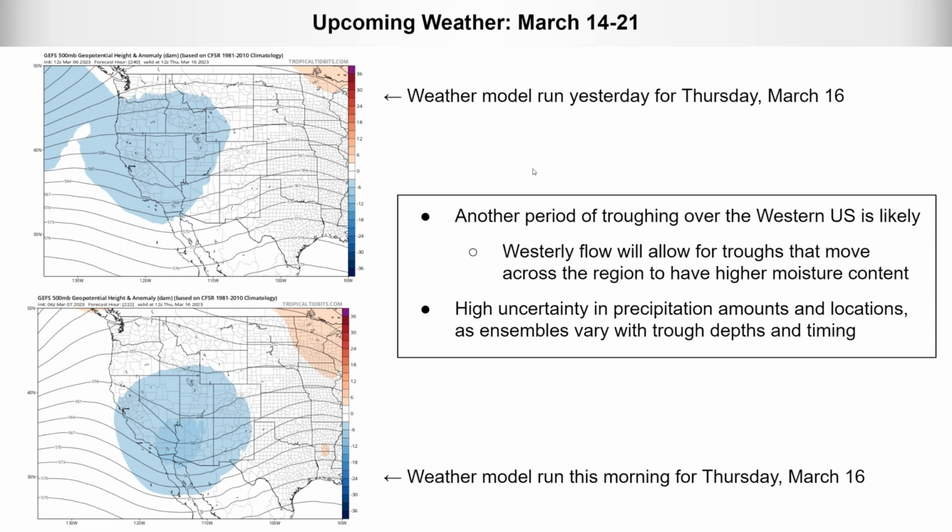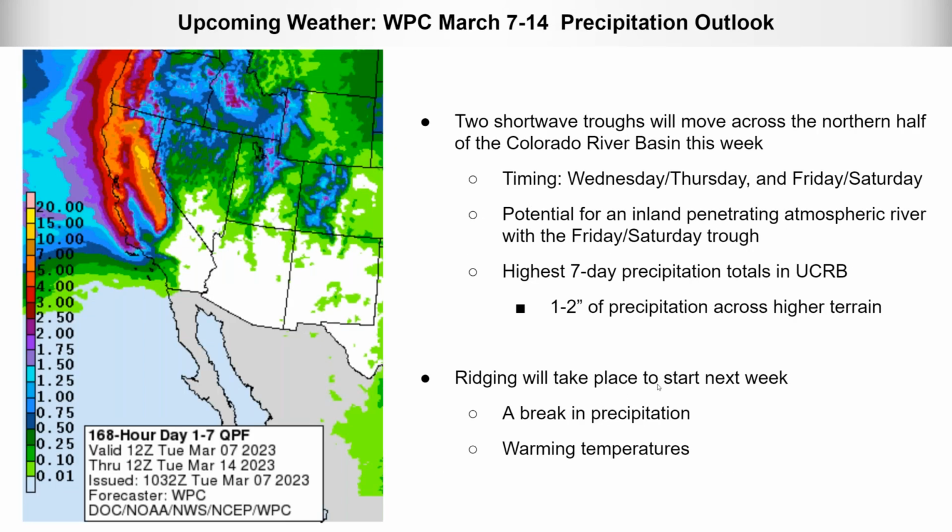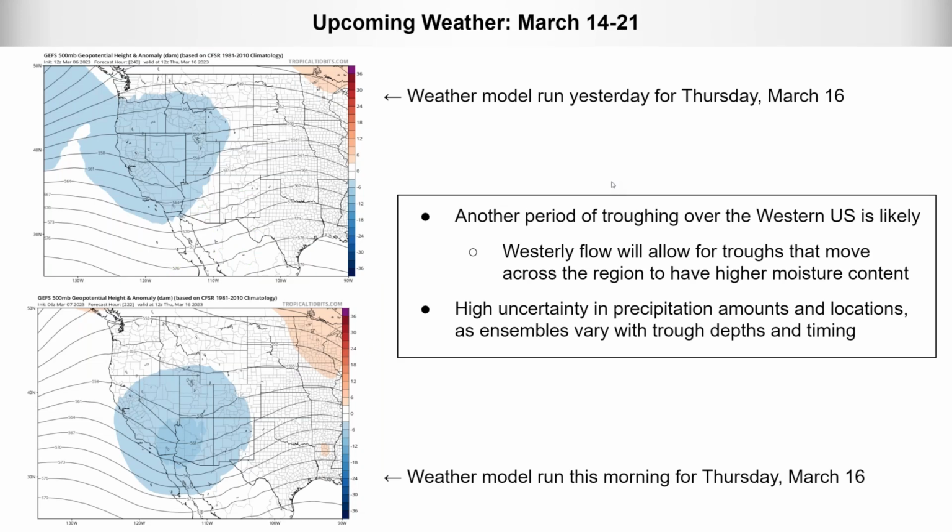So after that, again, a little bit of a break to start next week, and then the weather models are showing another period of troughing over the western US being likely. So right now there's some pretty high uncertainty across weather models in terms of the precipitation amounts and locations. Some of the ensembles are varying when it comes to this troughing, the depths and the timing.